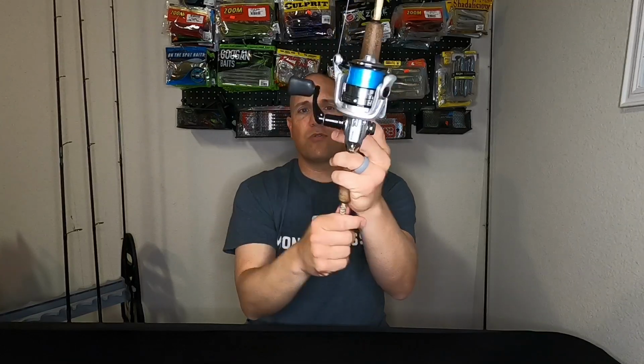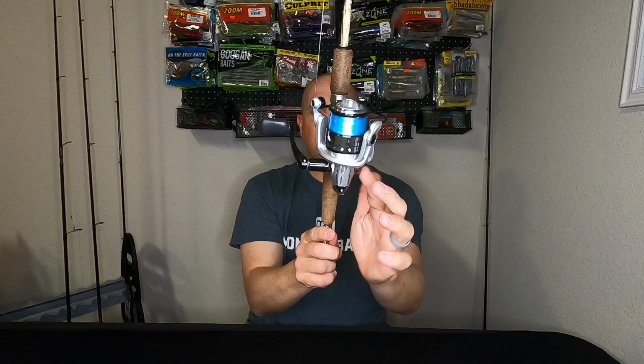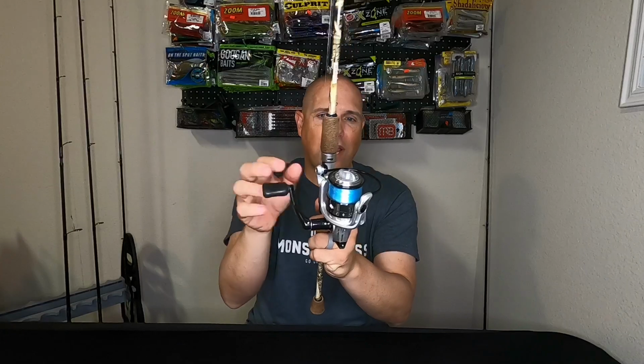It's a right-handed reel. However, you can unscrew this knob on the side and take out the handle and flip it. And then it can be a left-handed reel if you prefer. So that's the beauty of a spinning reel, is almost all of them can be ambidextrous. You can switch the actual reel to the left side or the right side.